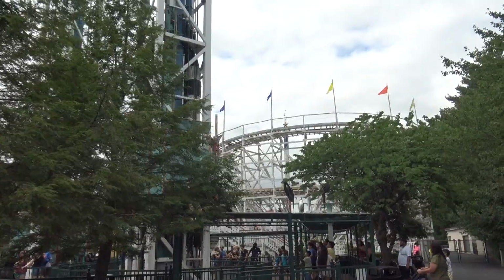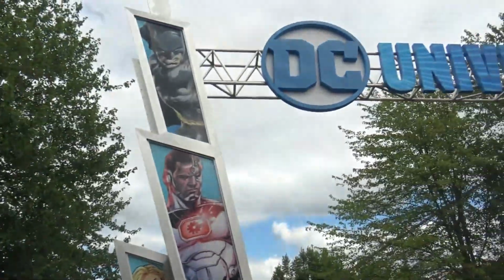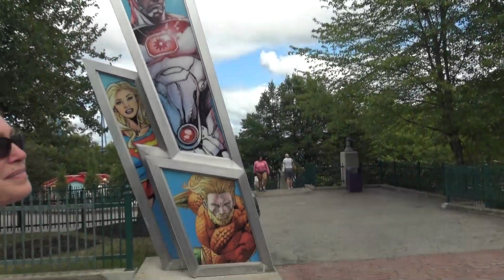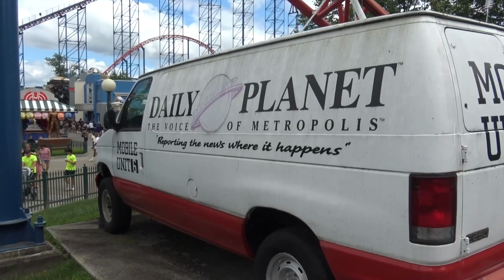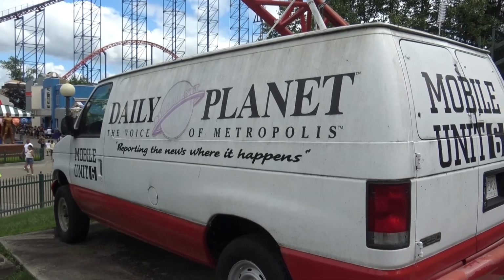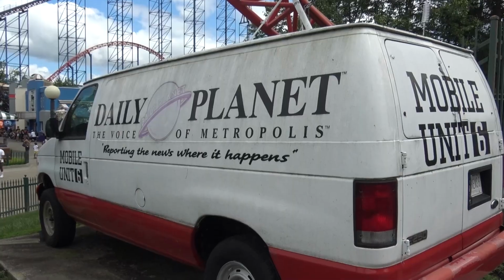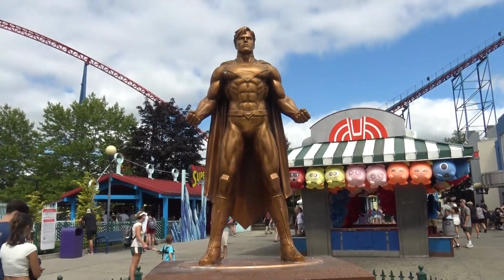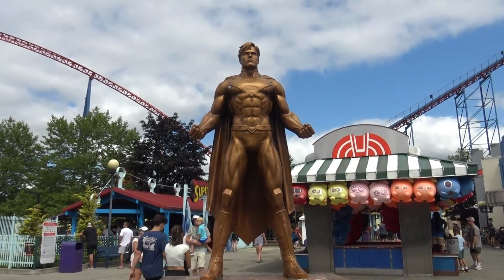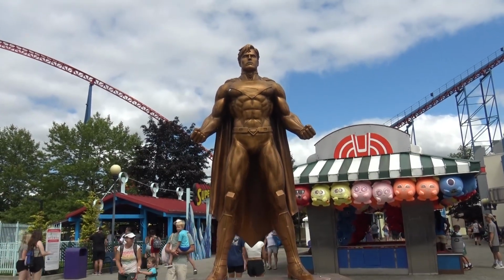Yep. Good ride. So from Thunderbolt and Scream, we turn and we hit the DC Universe. Jason Momoa, you dyed your hair blonde? Already better theming than some of their DC areas. Look at this. We have the Daily Planet, the voice of Metropolis, right underneath the Superman roller coaster. No better statue to enter us into the DC Universe than the Superman statue.